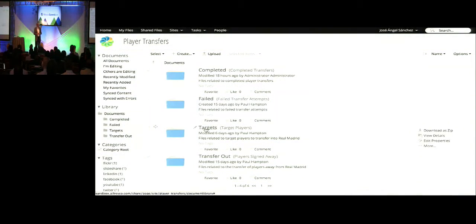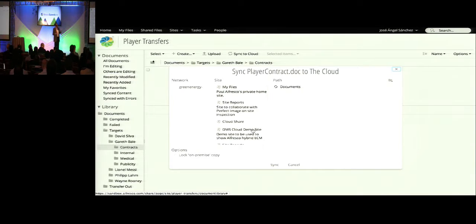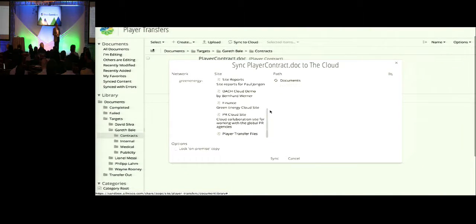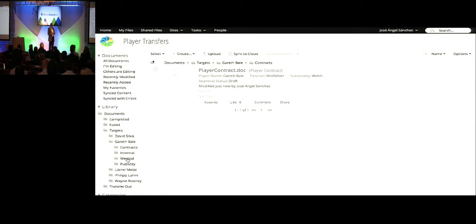So log back in as Jose. I'm going to find my Gareth Bale contract. Remember, this is the template contract that we created as part of that folder. Mike's worked on it and put it into draft. We're now going to synchronize that out to the cloud, to a secure site in the cloud. And in the top hand corner, you can see that it's now synchronized out.